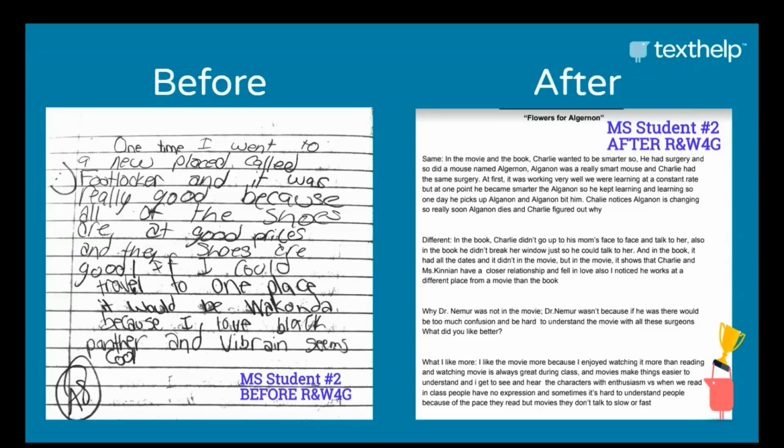And the teacher that works with this student has been really amazed to watch the student's writing confidence increase. Most of the students I work with were not able to write full paragraphs, but now with the ability to use Read and Write, they can expand on their thoughts in much greater detail, specifically for this student using that talk and type tool.